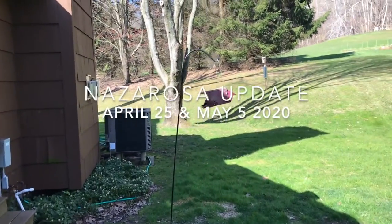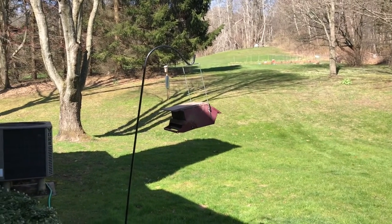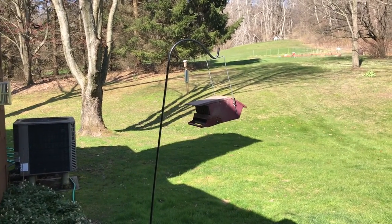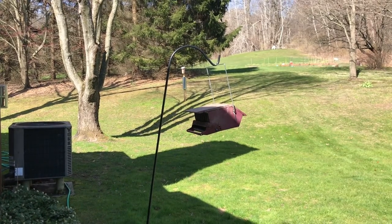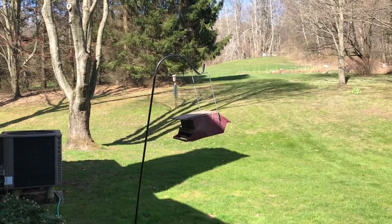Showing you the bird feeder here. We had a lot of activity this week at the bird feeder. A lot of birds coming in and out, and also a red squirrel going up and down. I put some WD-40 on the pole to try and keep him or her from going up. It was fun to watch.